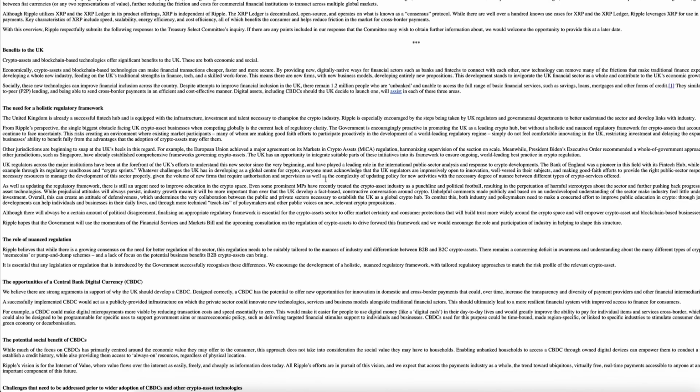These new technologies can improve financial inclusion across the country. Despite attempts to improve financial inclusion in the UK, there remain 1.2 million people who are unbanked in the UK alone and unable to access a full range of basic financial services, such as loans, mortgages, and other forms of credit. So Ripple even saying the XRP ledger is going to help benefit with that.